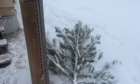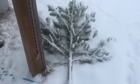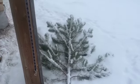And that is where the Christmas tree has ended up, on my front porch, and we will set it up on Christmas Eve.